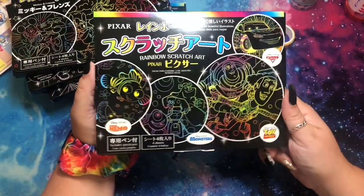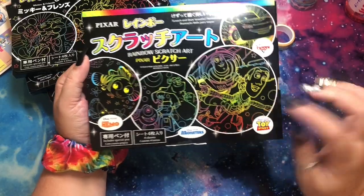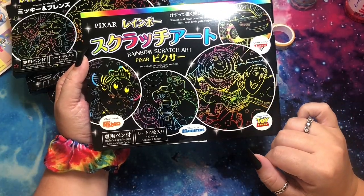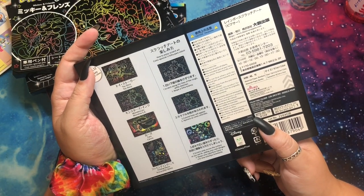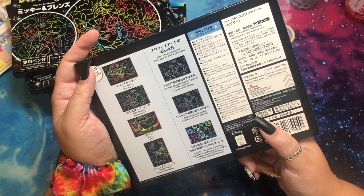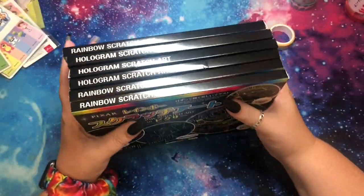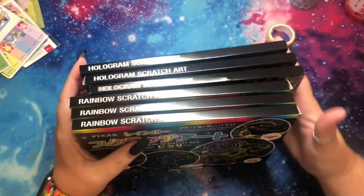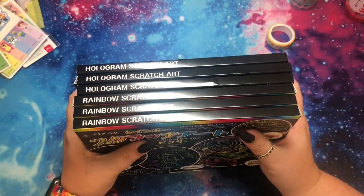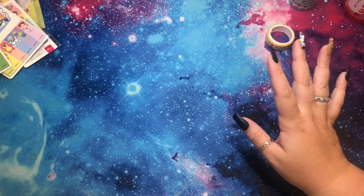And then the Pixar one. So, this is also four. It has a page from Cars, Toy Story, Monsters, Inc., and Finding Nemo. So, I'm excited to try these out. Sam's like, you better do all of them. And I'm like, okay. These say hologram and these say rainbow. But hopefully I got all the designs. And they were $2 each. And I was mostly just excited to find them. So we'll see how well that works out for us going forward.